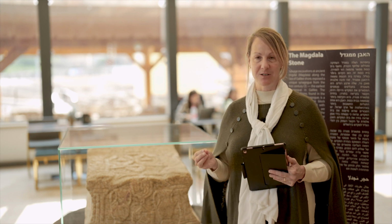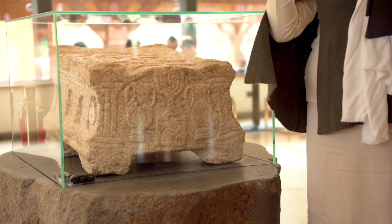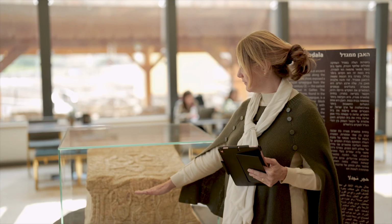Why is that important? Because it shows the great connection between the Jewish population here in Galilee and Jerusalem, the Jerusalem temple. But it also shows that the synagogue was used as a sacred space for sacred things and not just a meeting place. Now, the other thing that makes this important is this menorah that was found on this stone is the oldest depiction of a menorah found in a synagogue, carved into stone. And so it's actually quite remarkable.